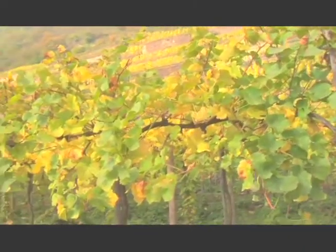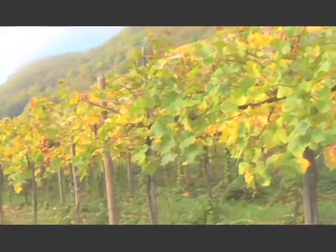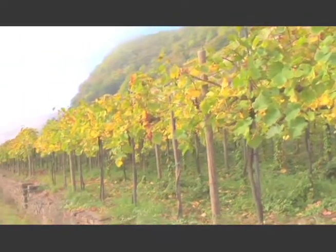As you can tell, we are in late October and all the grapes are harvested.